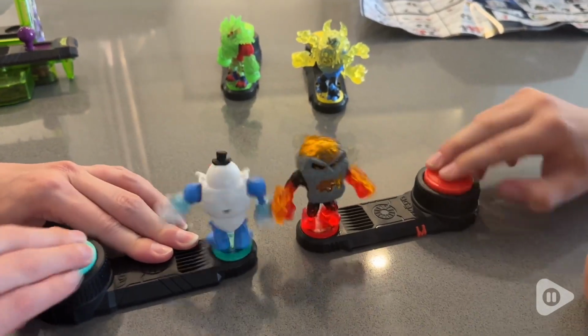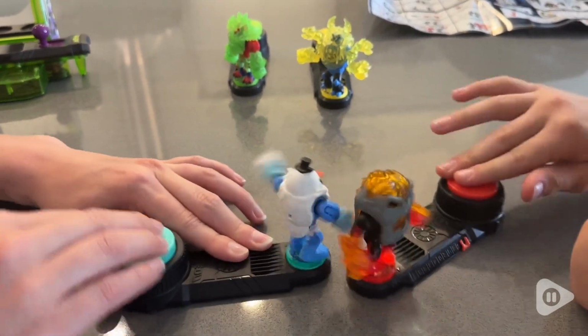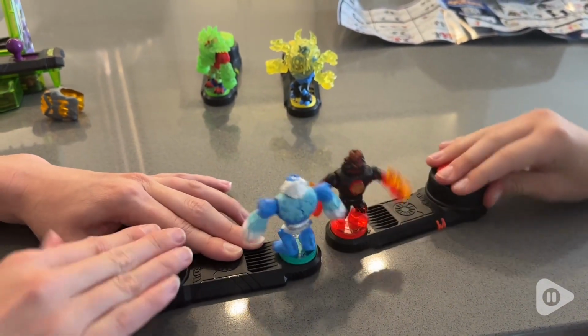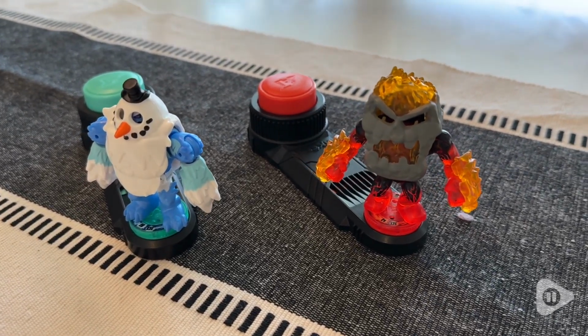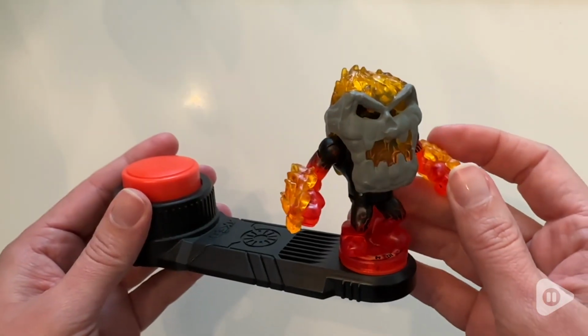My boys have always been drawn to toys that also are collectibles. And that's why they love Akedo, because they come in such a wide variety of different characters and they want to collect them all. This particular set has Volcrag and Shatterclaw. They love these characters. They think they're so cool looking.